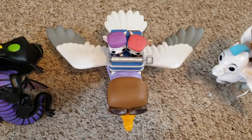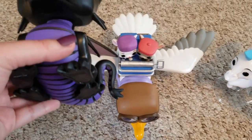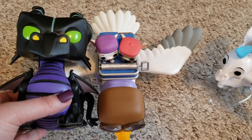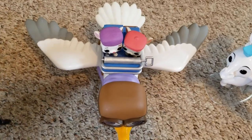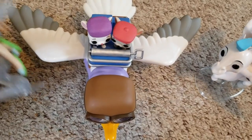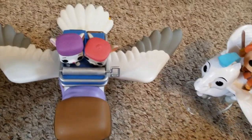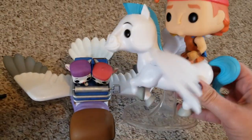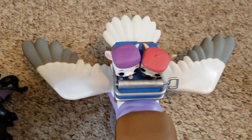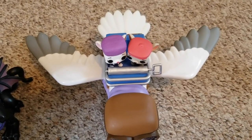All right, guys, here he is out of the box. And to put him in perspective, this is a 6-inch Pop. And he's just a little taller than that, so he's just over 6 inches. And this is pretty substantial. This is a regular size Pop, much larger. And then this is your traditional Pop Ride, which I thought was huge. I'd never had a Pop Ride before, and I thought that was huge. Nothing compared to this guy. I mean, he was so big, I had to put his wing in there, and let me tell you, that was hard.